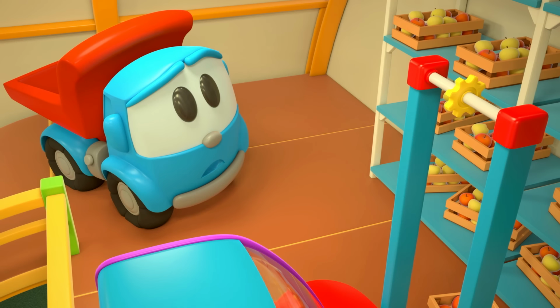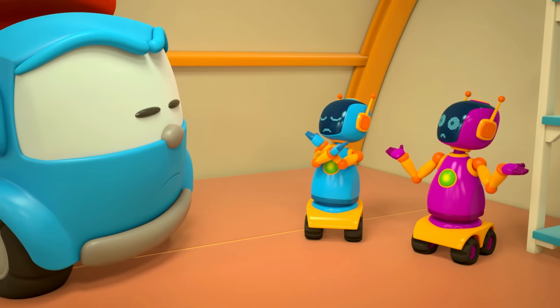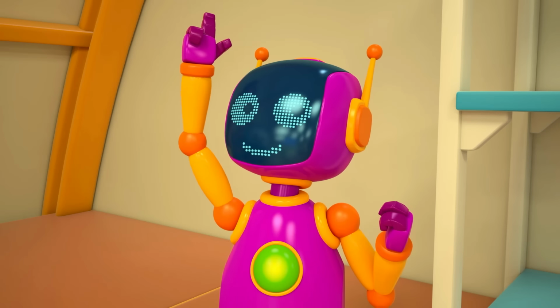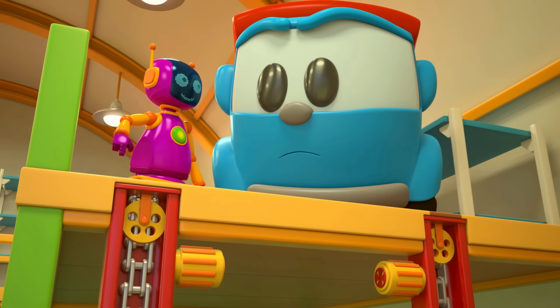We've forgotten something, but no one knows what. Do you know, robots? The lift? That's it! The chain. The chain is what lifts and lowers the forks. Robot, no! We'll bring a different one.